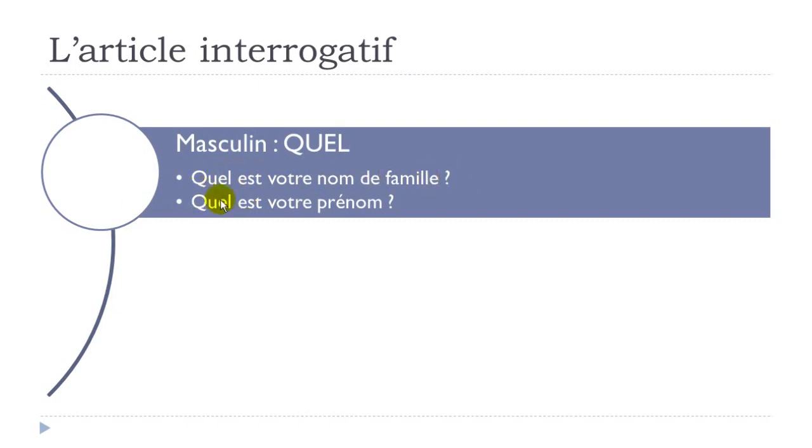Second example, quel est votre prénom? Prénom is first name. What is votre, the polite form for your? Quel est votre prénom? What is your first name? Okay, so you can see now, more in detail, that nom, prénom are masculine words. And that's the reason why, in that case, you get to choose the article here according to the gender of the word it is connected to. Quel, masculine form because nom is masculine. Quel, masculine form because prénom is masculine.